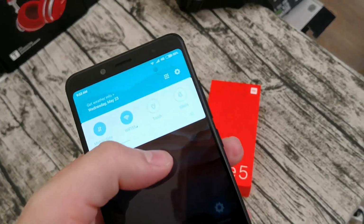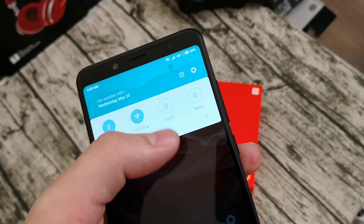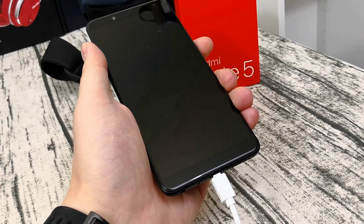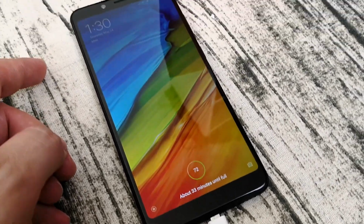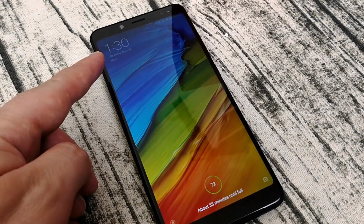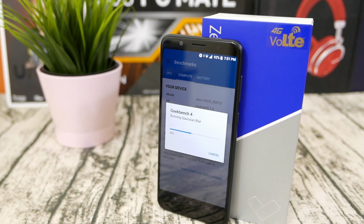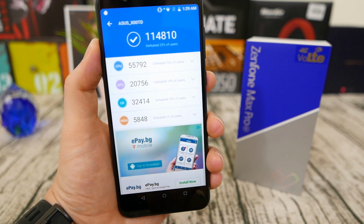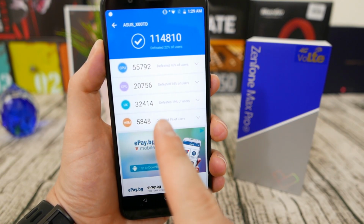I will have to say around 20 to 25% less than what the Zenfone Max Pro delivers. This could be again due to the stock Android, but it does charge quicker, and the Redmi Note 5 is able to be fully charged in just around 2 hours and around 10 minutes. So less battery life, but faster charging.